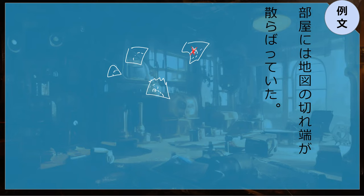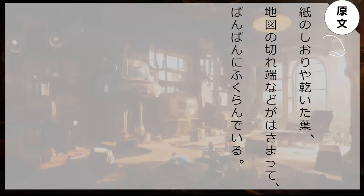The loose pieces of the map was scattered about in the room. What kind of... you're right that the loose pieces of the map, but what do you think? What has happened to the map? The map had been either torn or cut up. Exactly, perfect. So the torn pieces. Exactly, the fragments of the map, the torn pieces of the map.